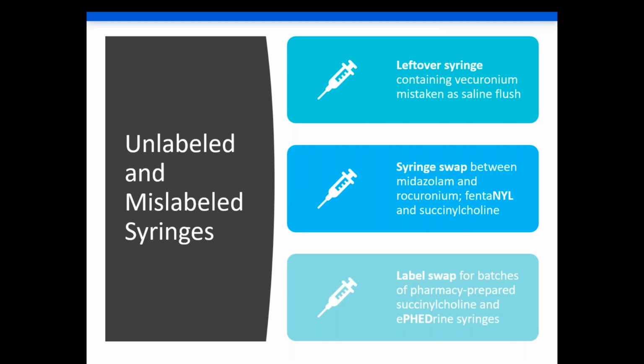We also know that unlabeled syringes have led to mix-ups with neuromuscular blockers. Mike mentioned an example where, in the ED, an unlabeled syringe of vecuronium that was not used for a patient undergoing a rapid sequence intubation was picked up afterwards and placed in a supply of unlabeled syringes of normal saline that were often used for flushing. It was picked up a little while later and used to flush the IV line of a 3-year-old. So you can imagine how scared that 3-year-old was when they were fully awake and couldn't breathe.